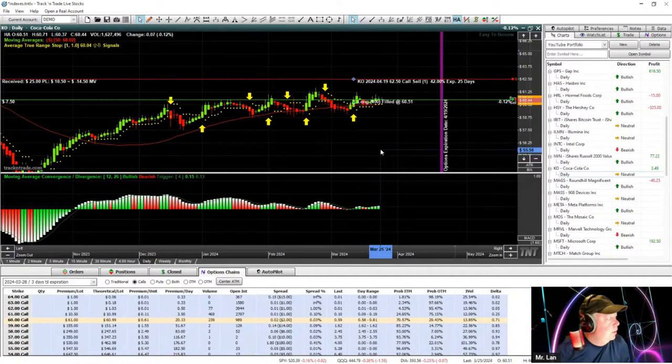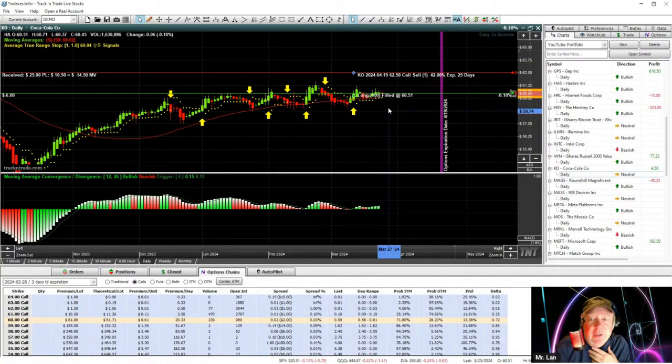Going in Coca-Cola. Well, we got our covered call on Coca-Cola, so not a lot we can do here. Let's just go on to the next one.